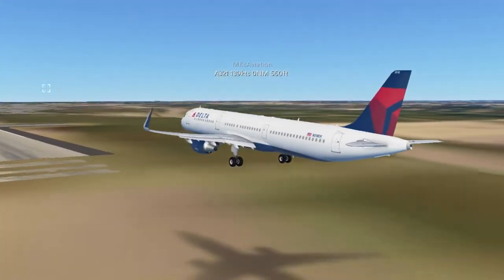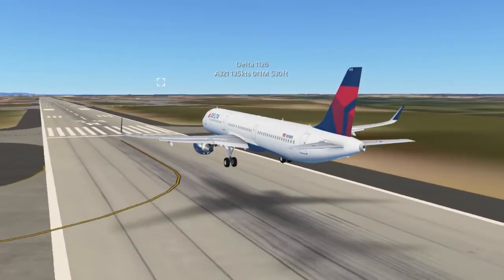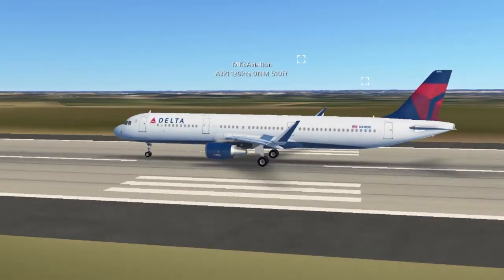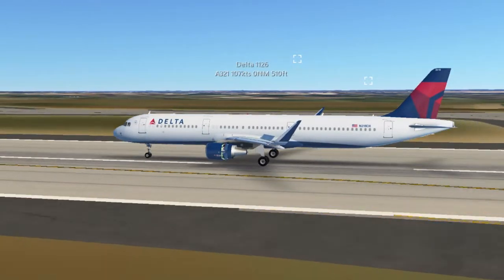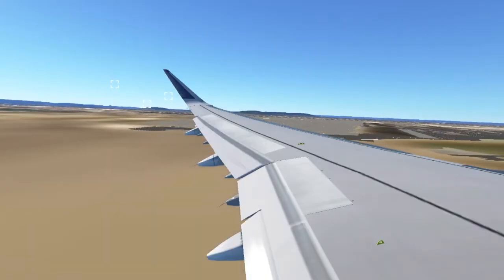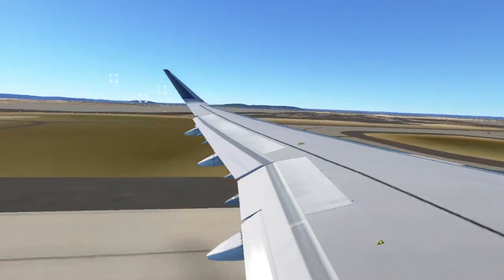I'm not really sure what these three little cement thingies are. They could be runway lights or something, but I'm not really sure. So yeah, I was a little bit outside the touchdown zone, because I took the throttle out of it too soon, as you can see here. But yeah, still a smooth landing and no harm, no foul.